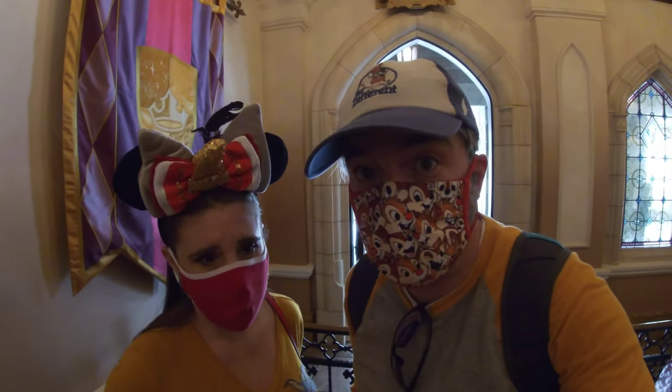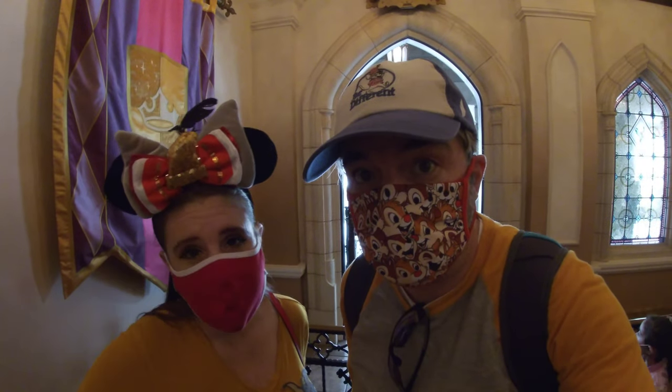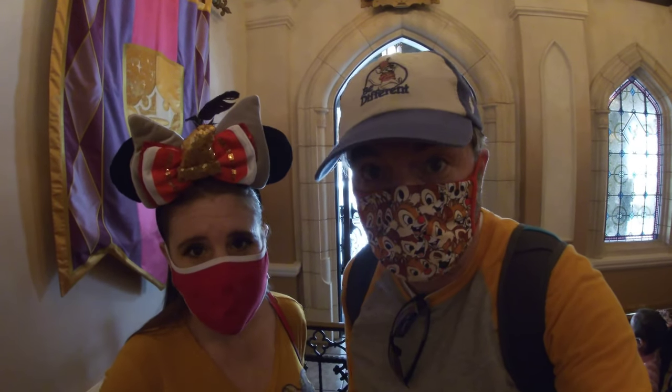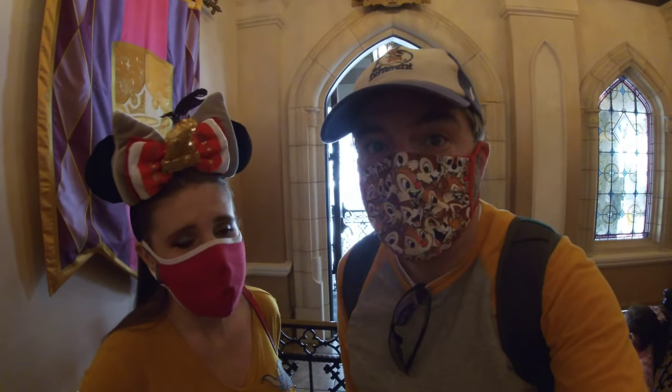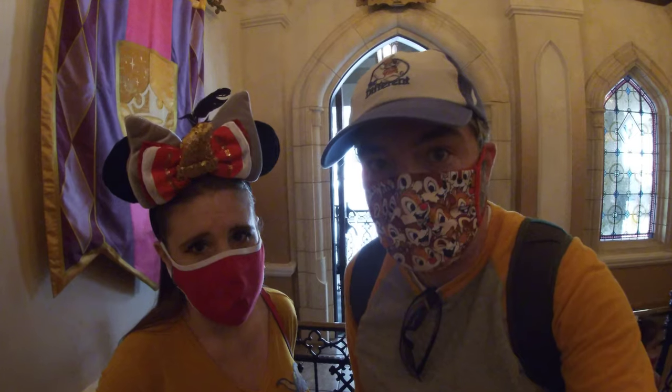Got a nice surprise on our way out of the park. We saw the Princess Fairy Tale Halls open. They're actually doing a soft open for the return of indoor meet and greets for characters. Now there's no physical interactions, no hugging or anything like that, but it's pretty cool. We'll get a little bit of one-on-one time and say hi to a couple princesses.